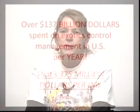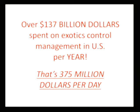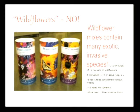$137 billion a year are spent on exotics control in this country. It's a lot of money that we could be putting toward education or health or whatever. Wildflowers, please do not confuse native plants for wildflowers. Big difference, not the same.